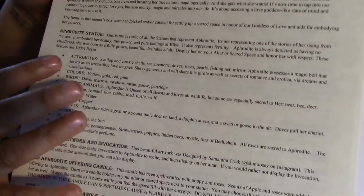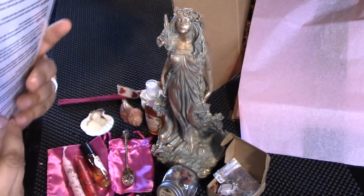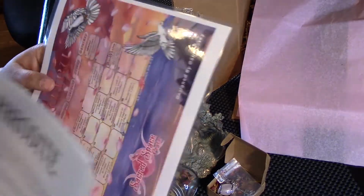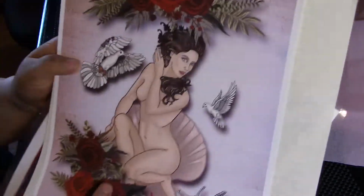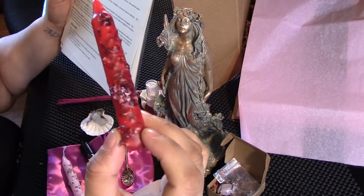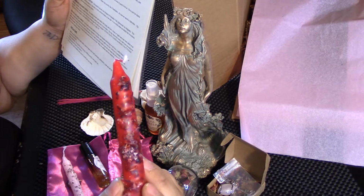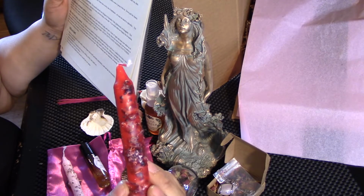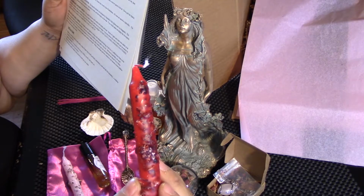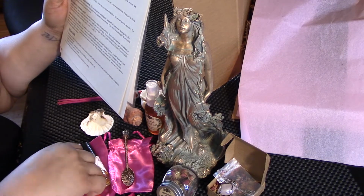And then it goes on to say a list of attributes for Aphrodite, which I'm not going to read explicitly, but you guys can see. So the artwork here, an invocation, beautiful. A red offering candle, spell crafted with poppies and roses, scents of apples, and roses were added as an offering. Burn in a candle holder or on your altar next to the statue. You may choose at this time to read your invocation. Then the pink is a self-love.